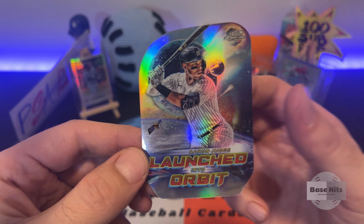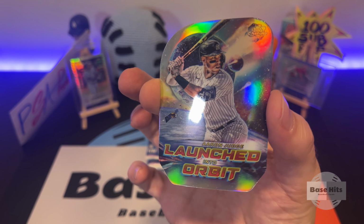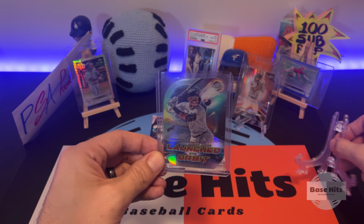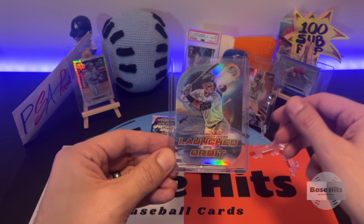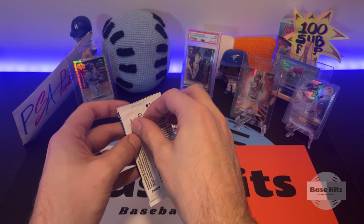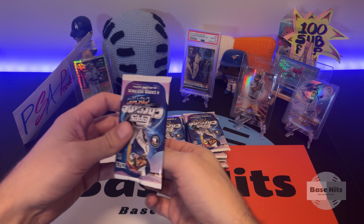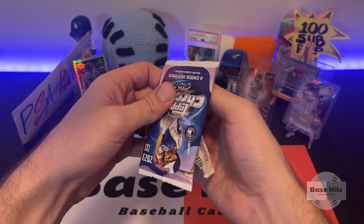Aaron Judge launched into orbit. That's a nice looking card there. Got that one top loaded up. Aaron Judge launching balls into the orbit, which is what he does. All right, good start. A couple of sick die cuts in the first two. Aaron Judge launched into orbit. Riley Greene. What is that? The Stella Nova?